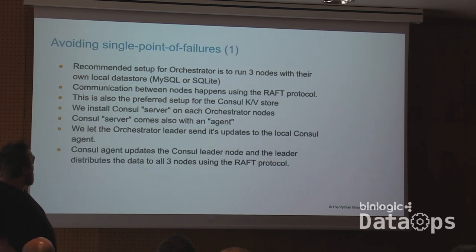As I said earlier, the recommended setup for Orchestrator is to run 3 nodes with their own local data store. That can be either MySQL or SQLite. And you have communication between them using the Raft protocol. I was talking to Simon this morning, and Booking, they're not using Raft yet because they don't know if it will fall over with the amount of servers they have, but it's to be tested. But I don't think many people will run thousands of servers, so it should be fine.